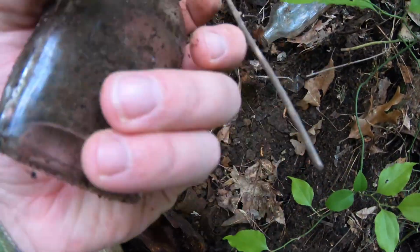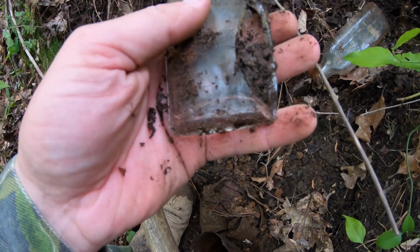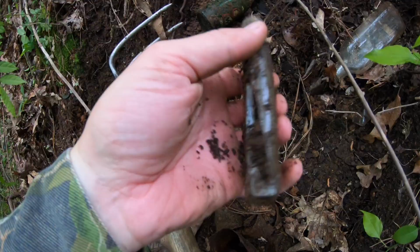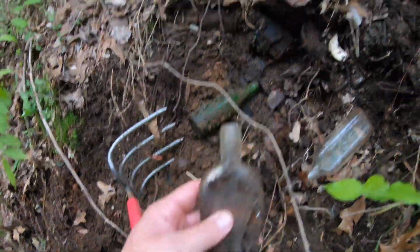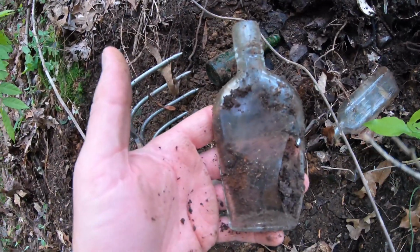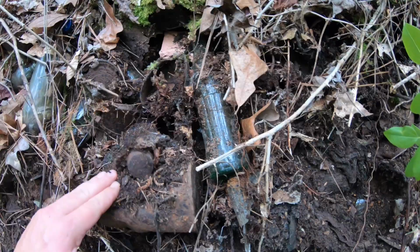Old cork top. Oh, and it's broke. Now, you remember the video where I chunked a ball and broke the other one, and I've got a couple like this, but man, that'd been good to keep. So anyway, that one's broken, but man, seems like there's some pretty good stuff right here, so y'all just stay with us.